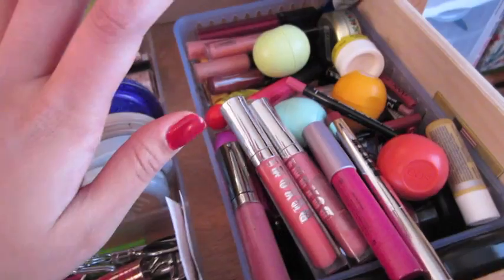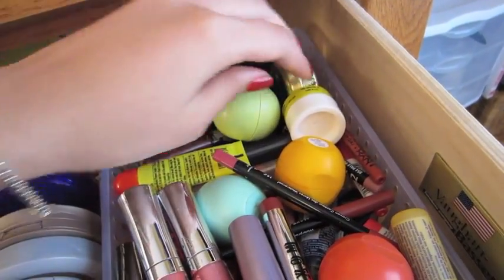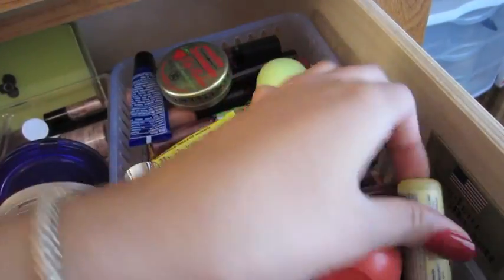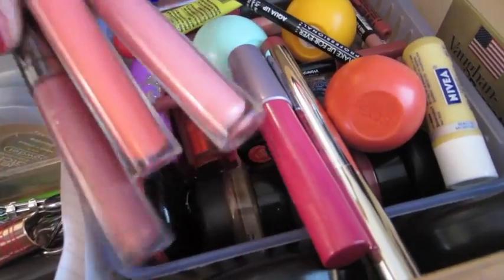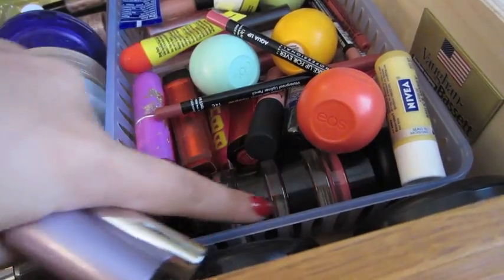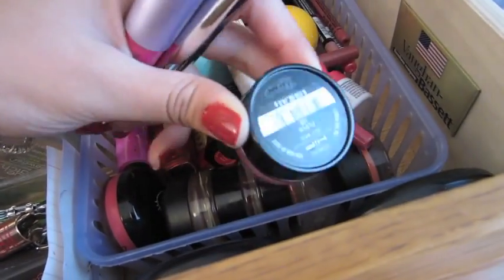I'm a huge fan of chapsticks, so you'll see that I have a lot of lip balms like Carmex and Jack Black. I have several of those, as well as this Strawberry Lip Salve, Nivea Kiss of Moisture, more Carmex, some lip pencils down there. These Buxom lip glosses are amazing. I absolutely love these. And then I have my potted lip glosses down the side here. A lot of these are either MAC Tender Tones or the L'Oreal Hip Jelly Bombs.